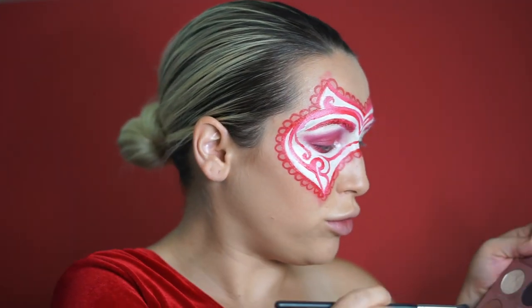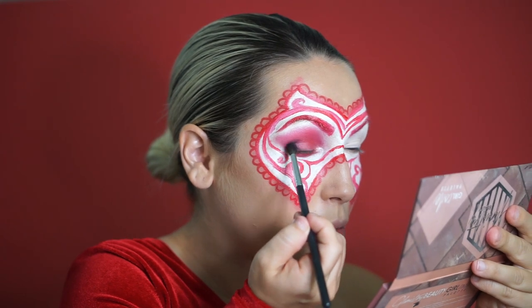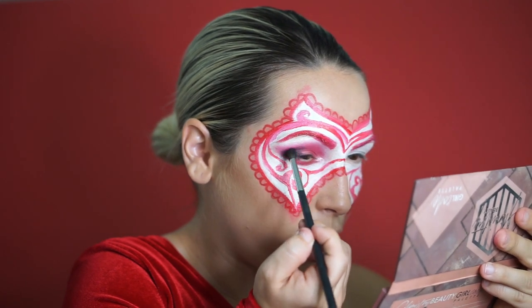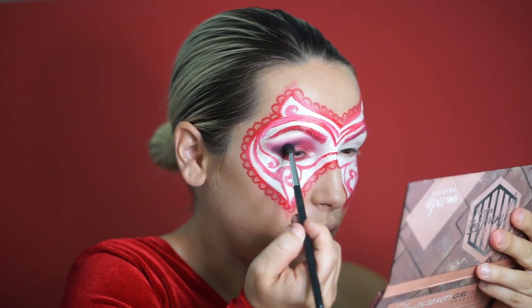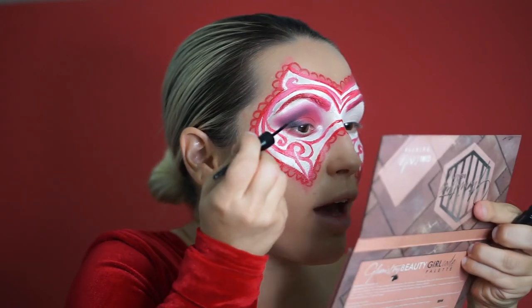And now using, once again, a small Morphe pencil brush, I'm going to apply this dark brown, and then I'll probably apply black. Well, black is super black, but I guess we're going extra today, so yeah, let's go for black. I'm going to do a little bit of a smoky eye for this look. Now I'm going to use my Olay liner. I'm going to wing it out.